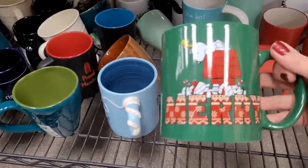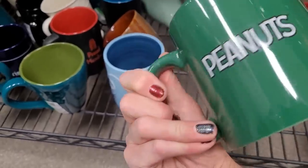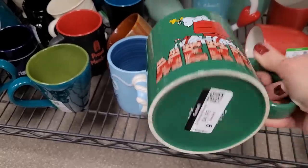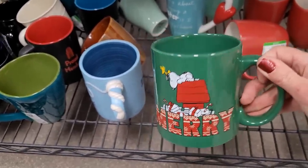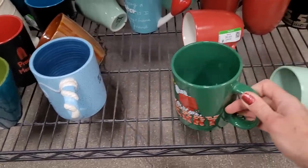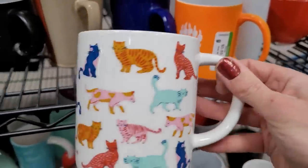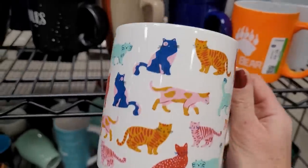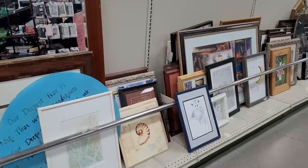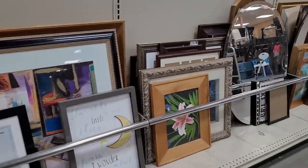So look at this. This is Snoopy on his little house. It says Merry. It is $5, but I love it so much. It'll go with my sweater I found with Danny and Jordan. And over here, it's a cat person mug. Look at this. That's lovely. 99 cents.